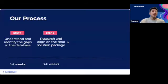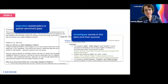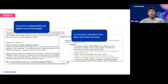Step 2 here is to align and research on the final solution package. This, again, varies, but some things to watch out for are new workflows and platforms. Something to be cognizant of: you have a lot of stakeholders that handle the database, and you need to make sure that everything is aligned and that everyone is familiar and approves of the new workflows and platforms that you're looking to onboard.